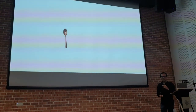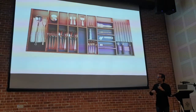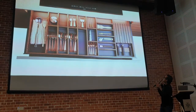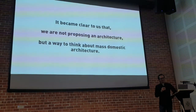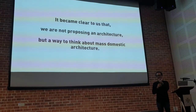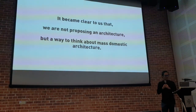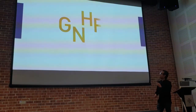Gamuda branded spoon with Gamuda branded spoon container with Gamuda branded, I don't know, cutlery base in a Gamuda made cabinetry and of course flooring. So it becomes clear to us the idea is not really architecture. We don't really actually care about the physical look of it, because based on this idea, they can go wherever they want to go. It's not proposing an architecture, it's a mass domestic architecture, the way to think about mass domestic housing.